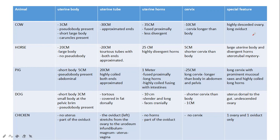Then with the pigs, what's really interesting there is the long cervix with prominent mucosal rows. And then we see highly coiled long horns, about 1 meter, that we say are actually mingling with the small intestines. Then with dogs, what's really interesting is that the uterus is dorsal to the gut, which is not much seen in other animals that we talked about.